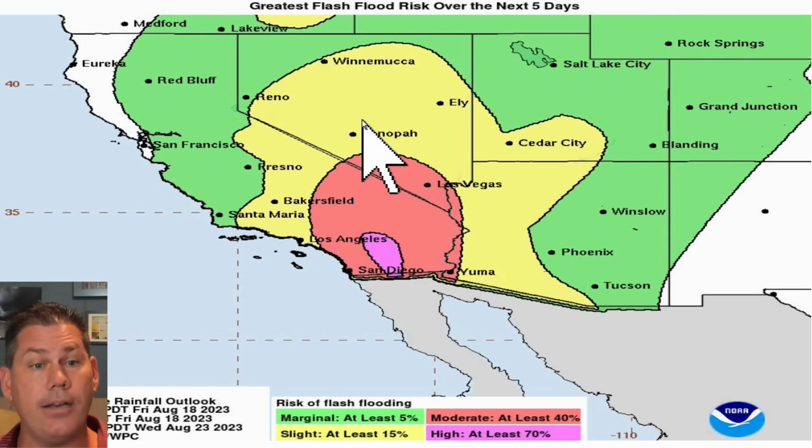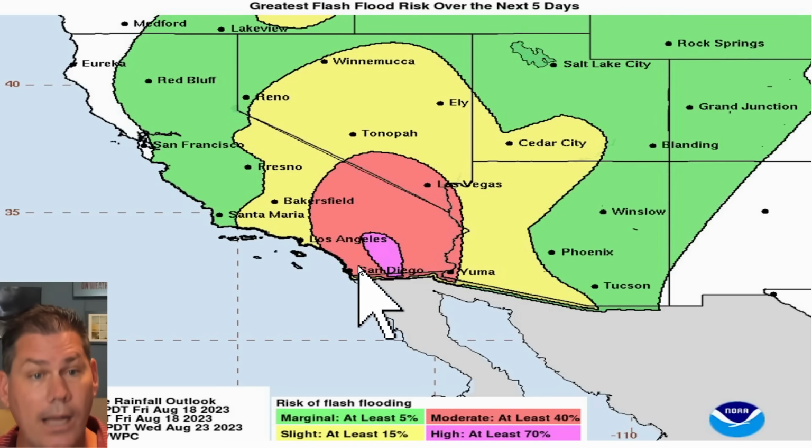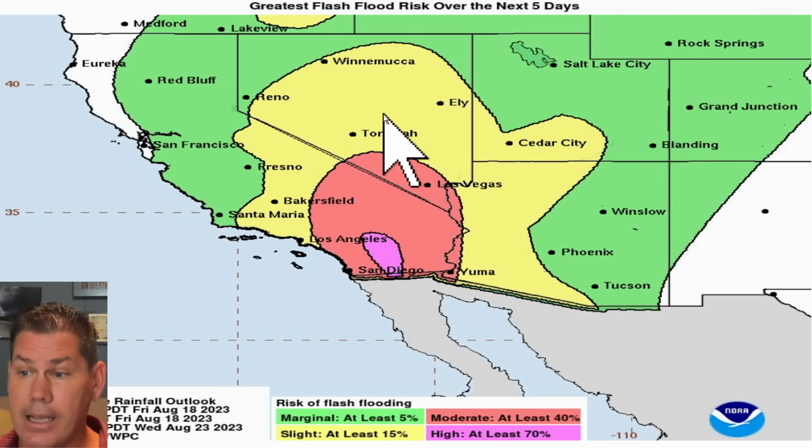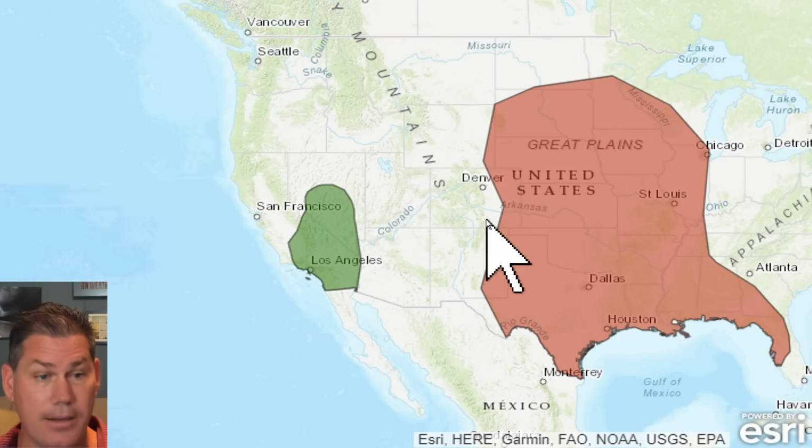So as it continues to swing northbound, it'll bring some very heavy rain well inland into Nevada and eventually up into portions of Idaho as well, with heavier rain for them.